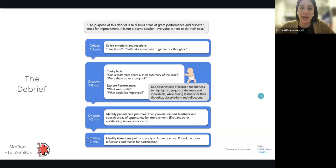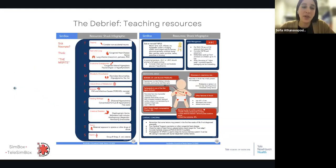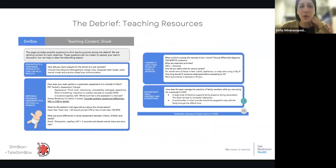And to empower all of you to lead a discussion in the debrief and talk about the medical management of, for example, a baby in shock, each booklet has resources that we've made for you to refer to. For this case that has a baby in shock, there's this mnemonic that I really like, the Misfits, talking about different etiologies of shock, like heart disease, non-accidental trauma, seizures, intestinal disasters. We also made one page of infographic that you can refer to. And we usually also write things down in text about managing sick kids. So it's a wealth of information that you can refer to and be empowered to talk about a septic neonate, for example.